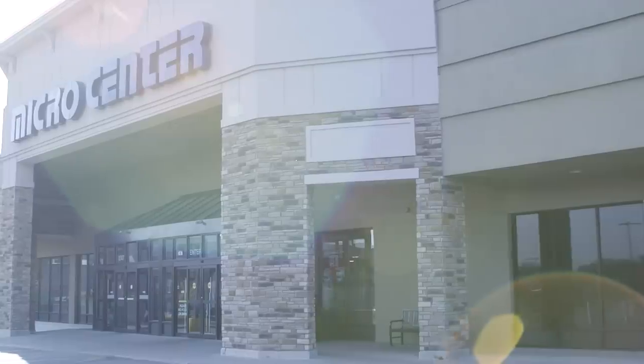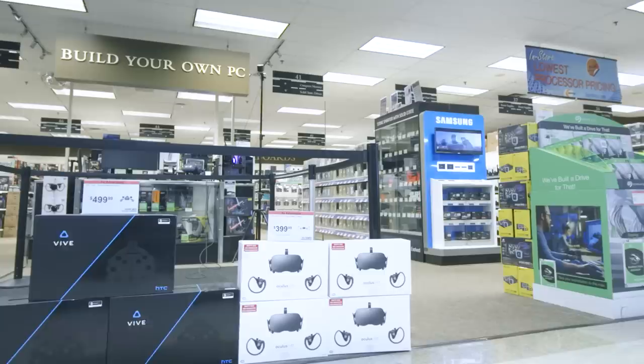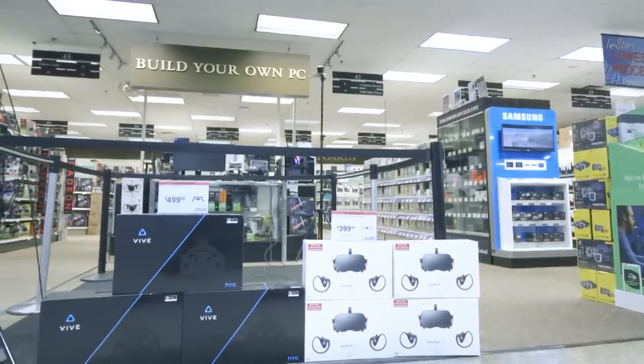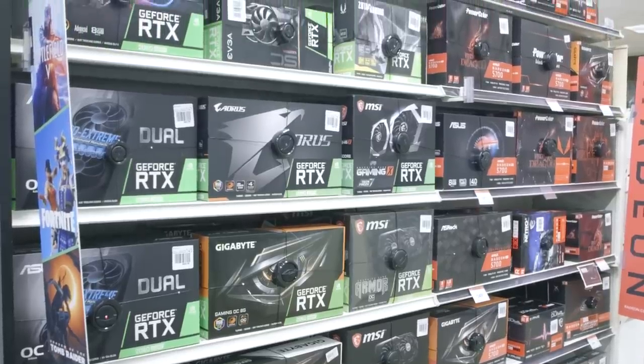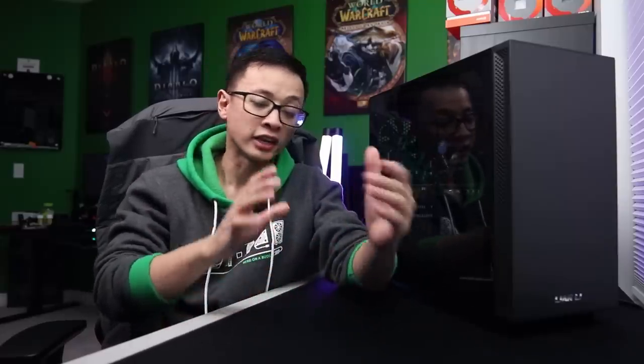This is an entry-level budget build that I teamed up with Micro Center to put together, which, if you didn't know, Micro Center is the place to go to not only get the best prices, but to also get the best selection of parts in-store compared to any other brick-and-mortar retailer. If you have one within driving distance of you, then I highly encourage you to take advantage of it, because you're going to be hard-pressed to find better prices anywhere else.